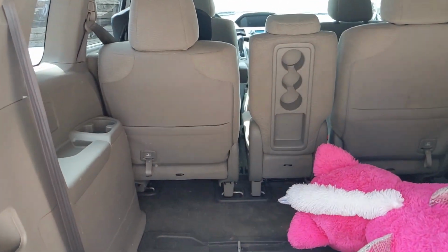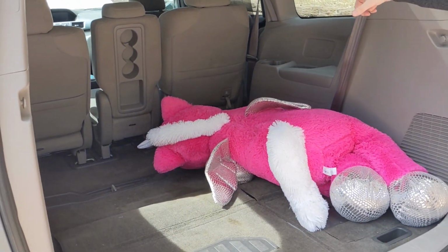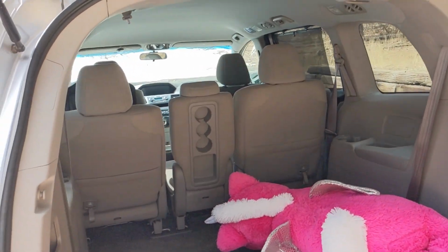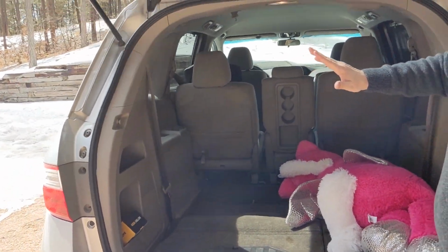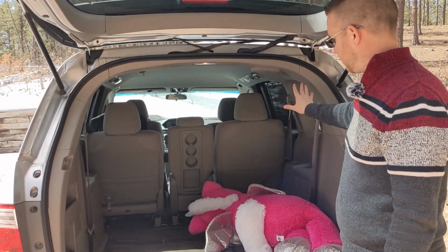Then you can also remove these seats, any one of them individually. So you can remove just the center one if you need a pass through. You can remove 2 out of the 3 or all 3. And then you can fit a twin size bed inside here, and you can fit any kind of lumber you want from Home Depot. It can be anything. I've fit so much stuff inside here.